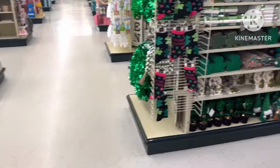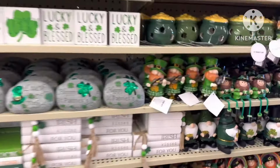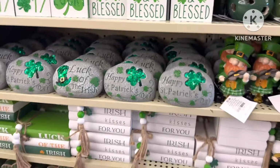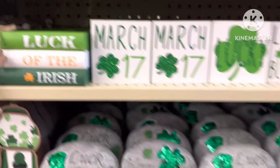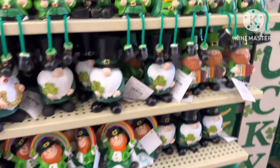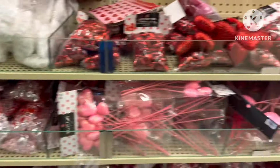You can really go crazy in there. I mean, you really can. Here is St. Patrick's Day. I already know what I'm coming back for. I'm coming back for one of these pots of gold for St. Patrick's Day, and I'm coming back for one of the leprechauns. They have the rolling pin. Y'all know, I don't know what it is with me and those rolling pins, but I gotta get it. I'm coming back for a leprechaun, but I don't know which one. Which leprechaun do y'all think I should come back for? I'm only getting one or two leprechauns.